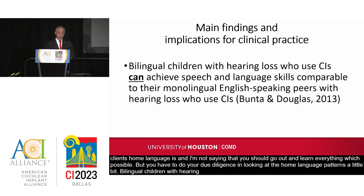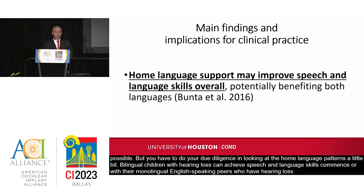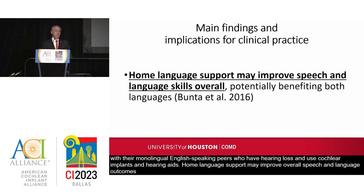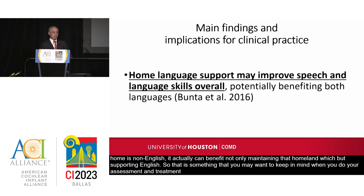Bilingual children with hearing loss can achieve speech and language skills commensurate with their monolingual English-speaking peers who have hearing loss and use cochlear implants and hearing aids. Home language support may improve overall speech and language outcomes. So supporting the home language, if there's family support and the language used at home is non-English, can actually benefit not only maintaining that home language, but supporting the English. That is something you may want to keep in mind when you do your assessment and treatment.